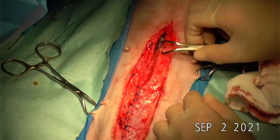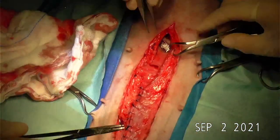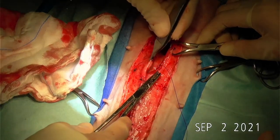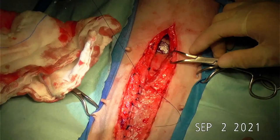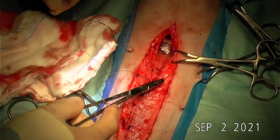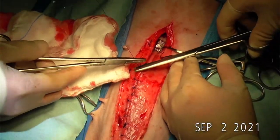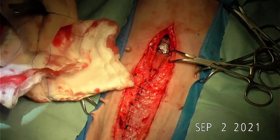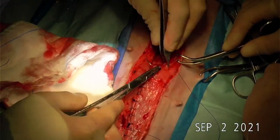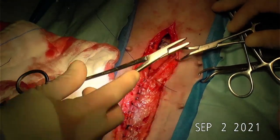Parin talaga ang PDS. It's very reliable suture. Gustong-gusto talaga ni Ulon ang PDS. Hilig talaga si Ulon sa mahal. Reliable naman, no? Garantisado ba? We're using a PDS 2-0 with the CT2 needle.